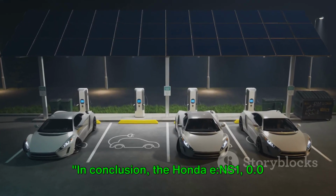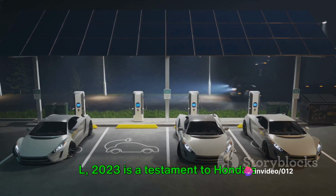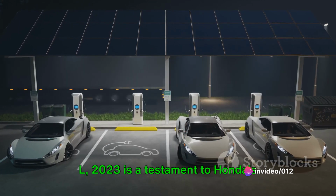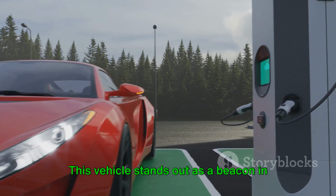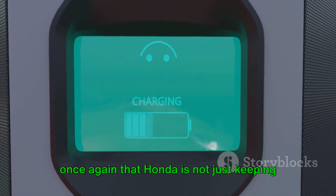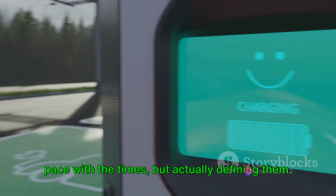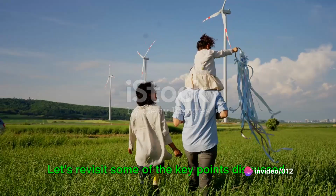In conclusion, the Honda e:NS1 0.0L 2023 is a testament to Honda's commitment to a sustainable future. This vehicle stands out as a beacon in the realm of electric cars, demonstrating once again that Honda is not just keeping pace with the times, but actually defining them. Let's revisit some of the key points discussed.